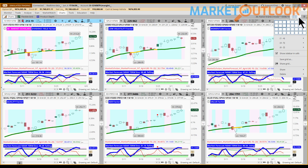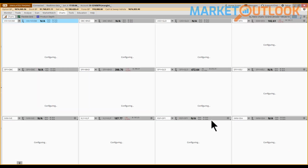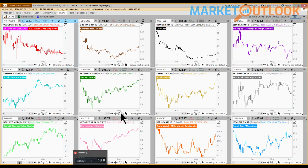Another way to look at that would be to come on over here and take a look at chart 5Q, which is our ratio charts 12 grid. And while this isn't the exact same thing, it will still tell us that that theme is a legitimate theme. Notice this chart in the lower left-hand corner. This is our growth stocks divided by value stocks.